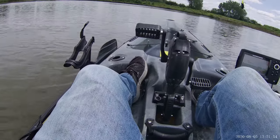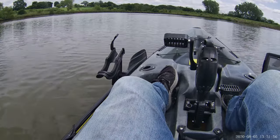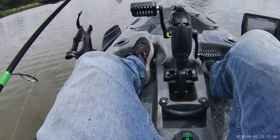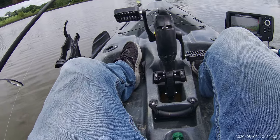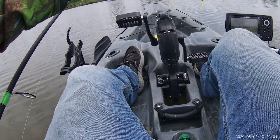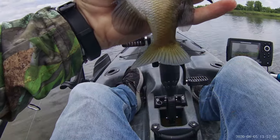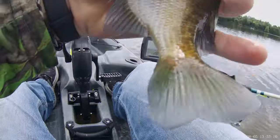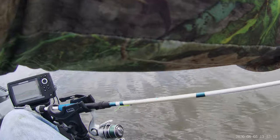Another nice bluegill. Real good bluegill. I think he's going to go in the cooler as well. They're just too tempting.